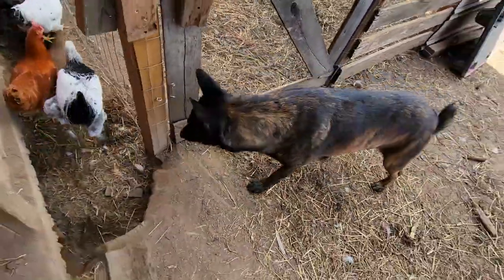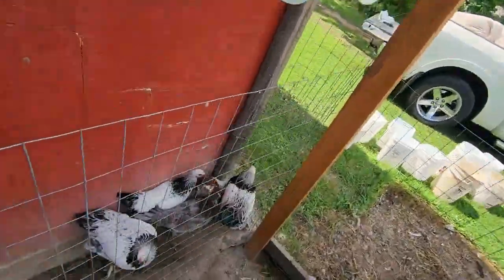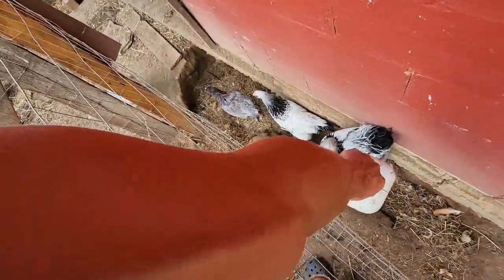Hey. Oh, we got a bunch of them stuck in between the fence. All right, everybody, you got to get out. This is not the spot for you. Come on, turn around. Turn around. I know you got to run through everybody else to get back to your spot, but you got to do it. You got to do it.